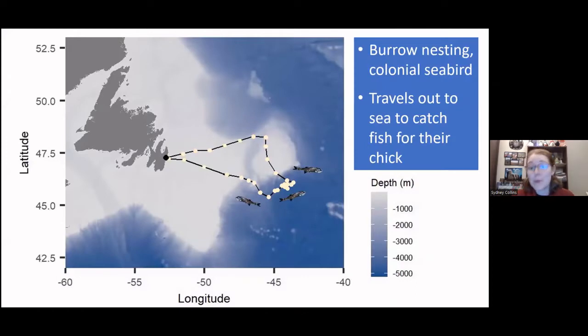Now, as I said before, these birds breed in burrows, and they breed on colonies. These colonies can range in size from tens of pairs to millions of pairs. And some of the colonies that are in Newfoundland are the largest in the world. Baccalieu Island has about 3 million pairs of storm petrels. And then in the Witless Bay Ecological Reserve, where I did my work, there's about 500,000 storm petrels in that area.